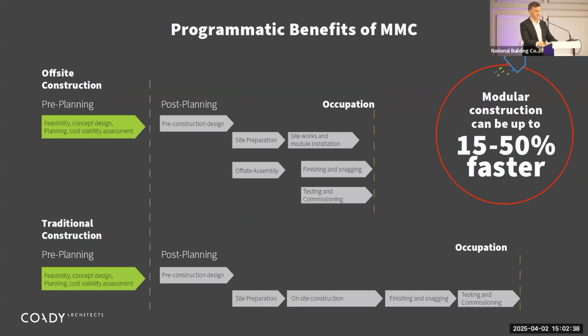So the program benefits of MMC. The graph there speaks for itself. From a design perspective, it's not taking away any of the tasks that we do. You can see there, within a more confined program period, we are front-loading the work and getting it ready for the off-site manufacture, whereas the traditional construction method would be a lot more linear in terms of how we deliver our information, how the information is received, and how we receive information back in.